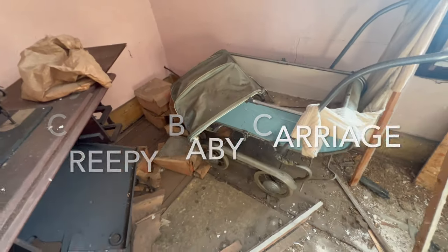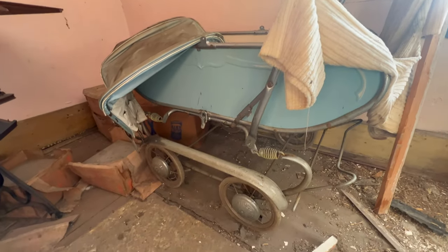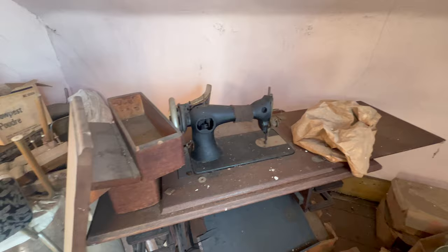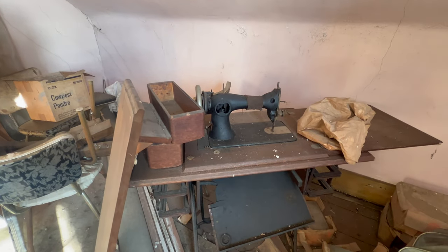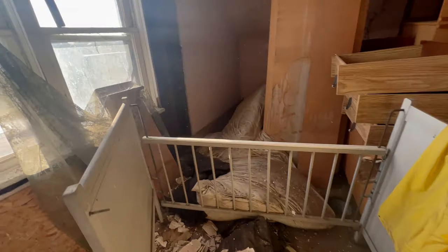That is unbelievable. Oh my, that's something you would find in a horror movie. Yeah, it is, you guys. This kind of room... Look at that. Oh, that's a thumbnail for sure. I wonder how many babies spent time in that. That is so awesome. This sewing machine is amazing, too. I don't think that's gonna work though. Holy. It's an old baby crib.